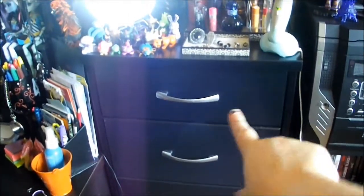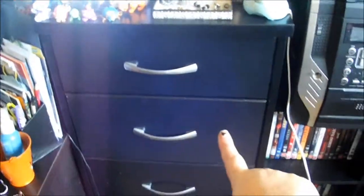The top drawer has bras and lingerie in it, and my leather gloves for the winter. The next one down has underwear, then socks, then sleep shirts, and the bottom one has pyjama pants and sleep bottoms in it.